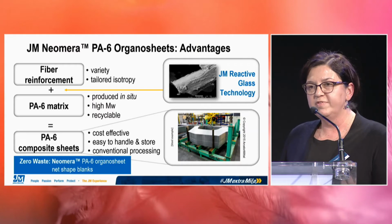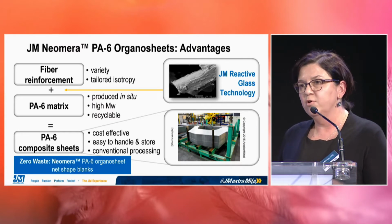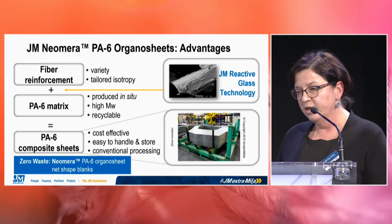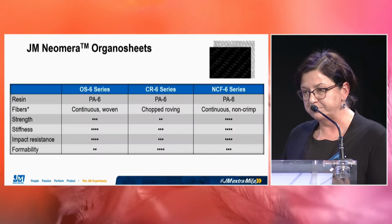Nevertheless, from a sustainability point of view, we are looking at delivering zero waste. So we're looking at repurposing what we cut out and delivering net-shaped blanks if the customers need. So we're looking at the entire process.